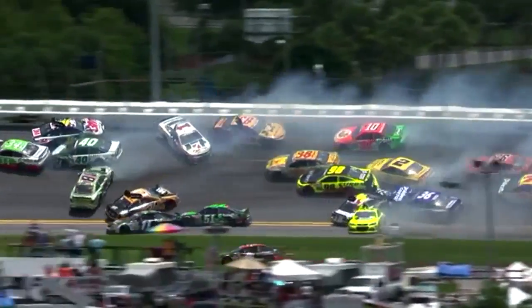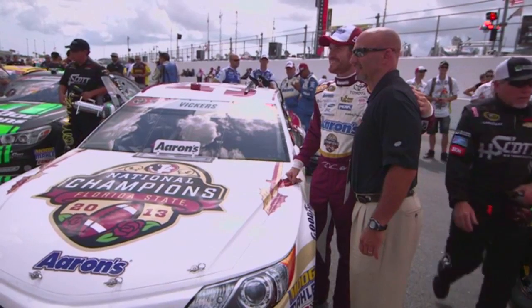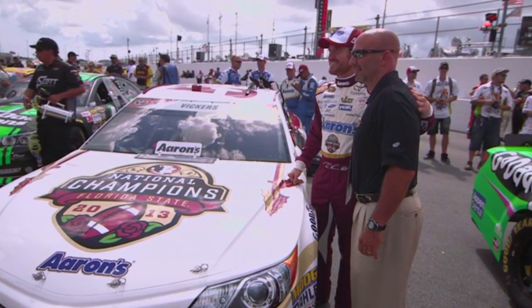Twice, Brian Vickers predicted a big wreck happening, and both times he escaped it with no damage, racing the Florida State National Champion Tribute Aaron's Camry into a second-place finish. Ultimately, it was a wonderful day for Michael Waltrip Racing with 2 top 10 finishes.